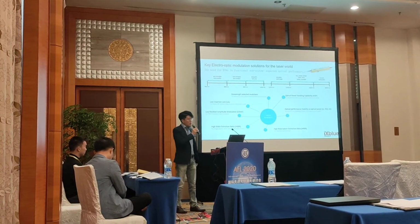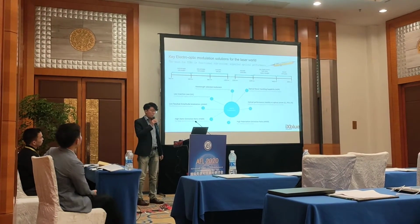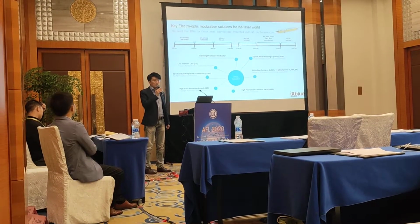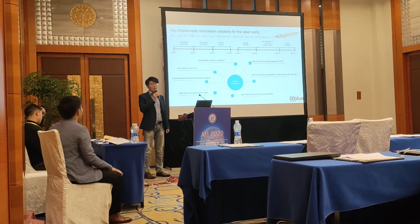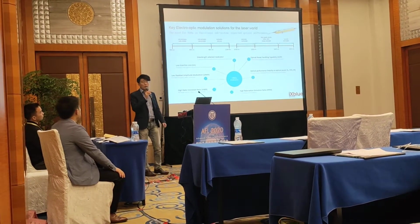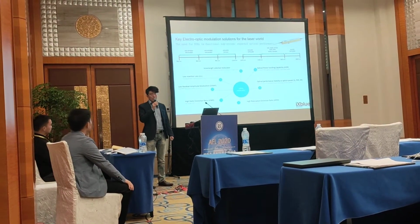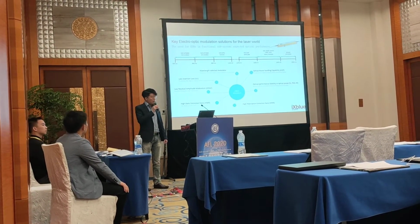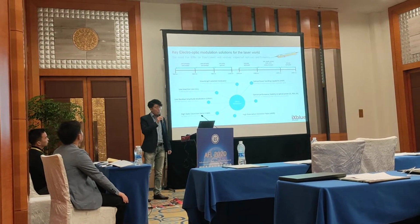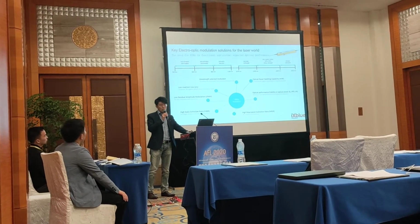For the modulators, we are offering a wide wavelength range from 760 nanometer to 2 micron. Thanks to our special technology, we are offering the best optical power handling in the world, up to 300 milliwatt, with excellent stability over time, the highest polarization extinction ratio up to 40 dB, and the highest static extinction ratio modulator down to 40 dB.